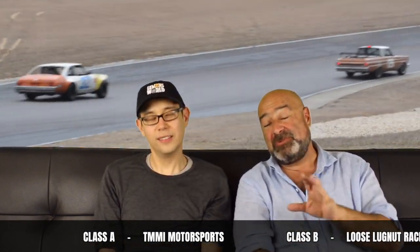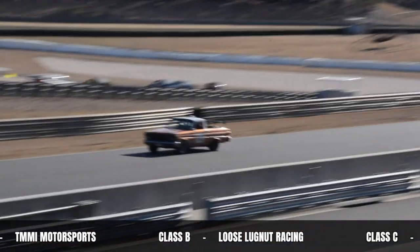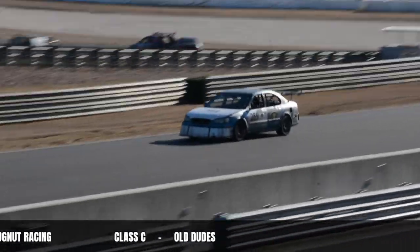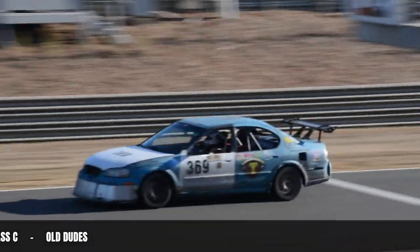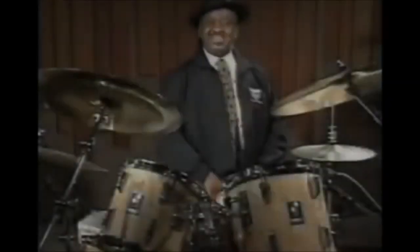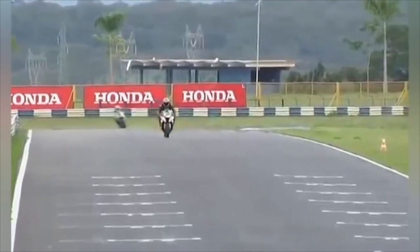Now, as you know, we really don't care about class winners very much. There are occasional exceptions, and this race was one of them. There were two teams, the Old Dudes Ranchero and the Loose Lug Nuts Maxima, that have been trying to win their classes for years. I mean, 6 or 7 years each. And it really raises this question of if you keep doing the same insufficient thing badly over and over again, can you ever get a different result? Well, yes.